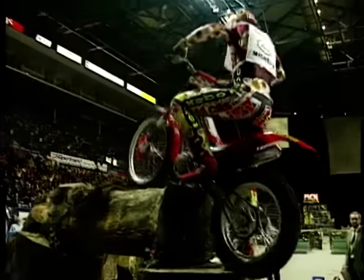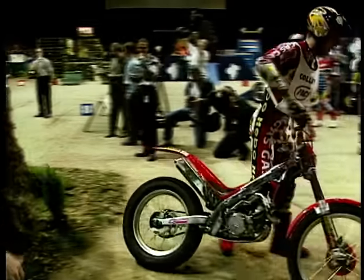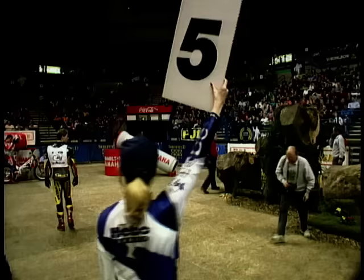Section 2 was the log section, which, just to make things a little more interesting, was to be ridden this time in the reverse direction. The unfortunate Steve Colley here picking up another 5.